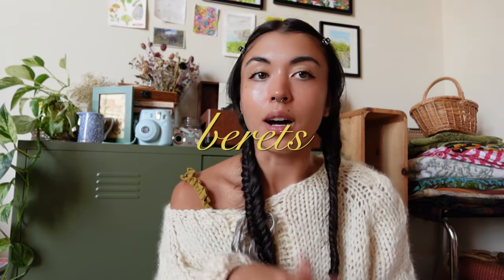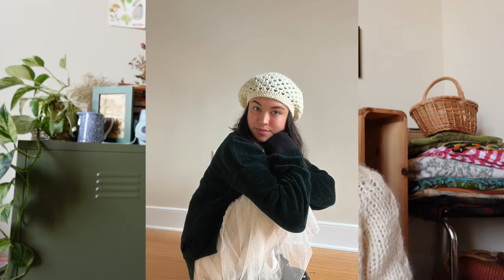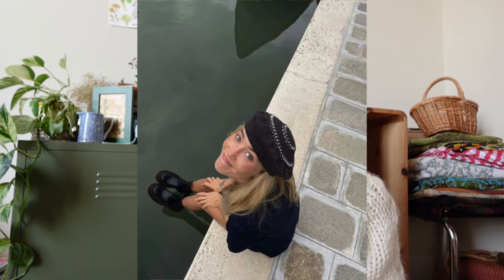Next is a staple fall accessory, which is a beret. I made a ton of berets at the beginning of 2023, and I was just making granny square berets, and they were so fun, and I feel like I want to make more. I haven't made one in a while. I know that I wrote down what I did, so I can go back to that and make more. I am gonna make a tutorial for those berets because recently I've had a few people ask for a tutorial, so I think I'm gonna make one on that. And those berets are pretty beginner friendly, so I'll definitely walk you guys through how I make them. But I also kind of want to make a non-granny square version of it.